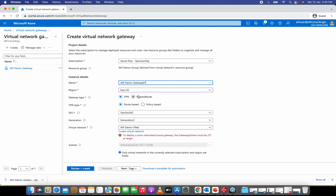It's going to be in East US. I'm using the VPN. I'm not using ExpressRoute. ExpressRoute will be covered in our future videos. For VPN type, I'm going to use route based.